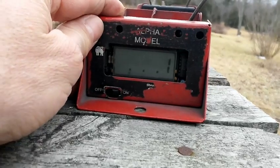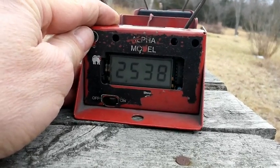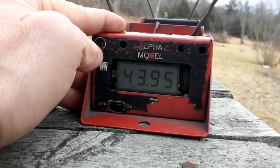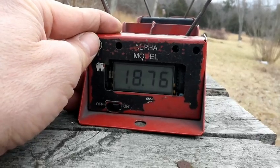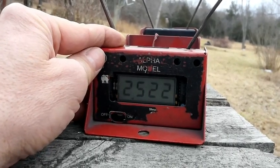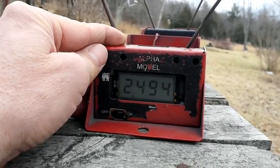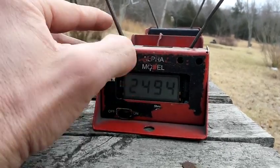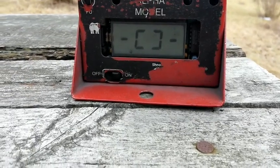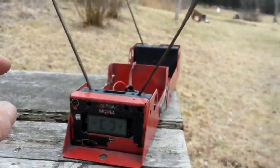That last load, low was 2494, and 2538 average, 2525 high, extreme spread 43, standard deviation 18. 2538, 2522, 2538, 2535, 2494. That one right there could have been the one that shot way out of the group. I don't know. It's decent velocity. That's what I was looking for. Just not the groups I was wanting.